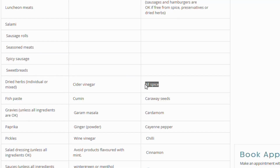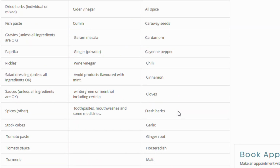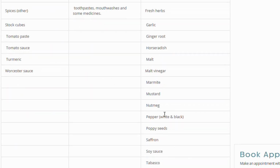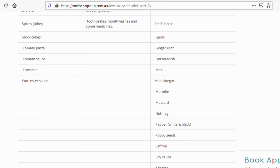This one is the one that killed me. Low or no salicylate, and it says all spice. I'm guessing that's allspice, not all spices. Allspice is not low, and a lot of these are not low. Cayenne, chili, cinnamon, fresh herbs, garlic's been moved to the high list, Marmite, pepper, vanilla, and Vegemite. All of those need to move out of this low list.